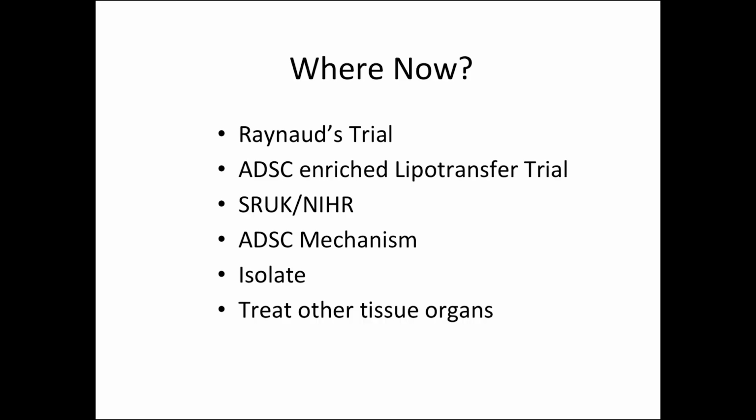So where now? We're about to do a Raynaud's trial, again to look at a different approach. We've also got a fat stem cell enriched lipotransfer trial, which the SRUK have helped with some funding, and we've applied to the NIHR. As part of that, we'll try and find out the mechanism of how it works, which might lead to an isolation and treatment of other tissues and organs with this intervention.